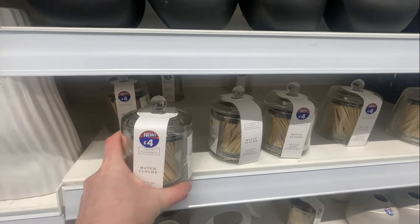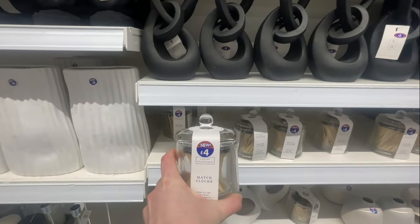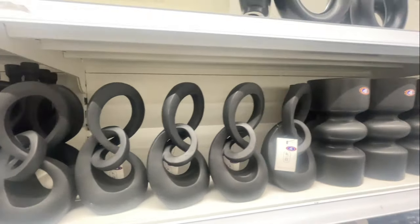Now, I bought something like this the last time I was in B&M. Now, rather than just replacing it all the time, I just get some cooking matches and replace the matches.